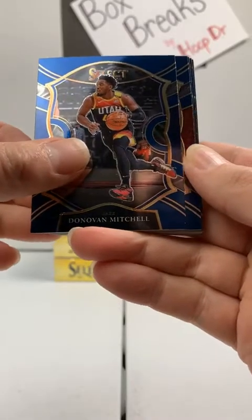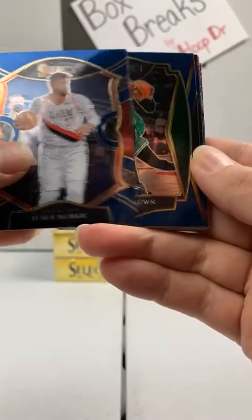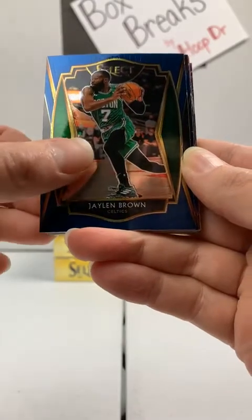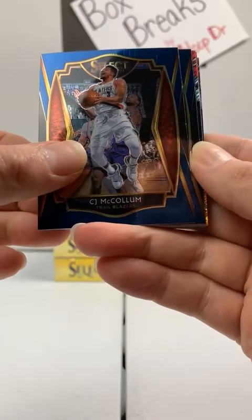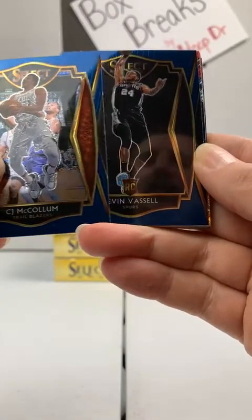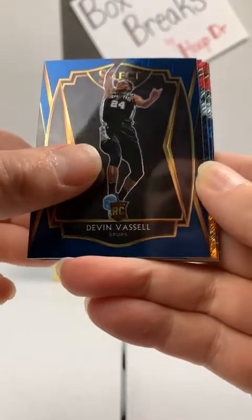Donovan Mitchell, Utah Jazz. Nurkic to the Trailblazers. Premier level, Jaylen Brown, Celtics. C.J. McCollum to the Trailblazers. And our last premier level, San Antonio Spurs, Devin Vassell, rookie.